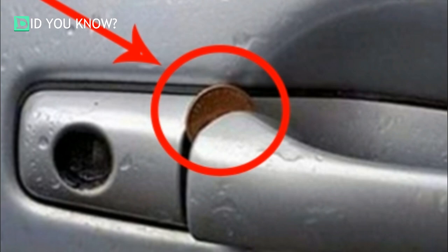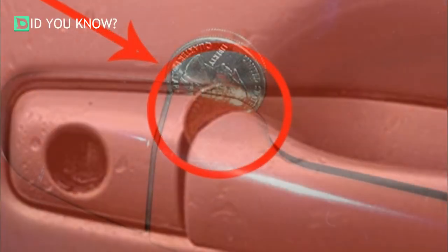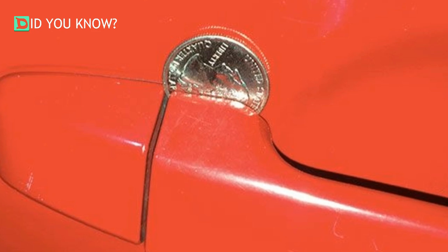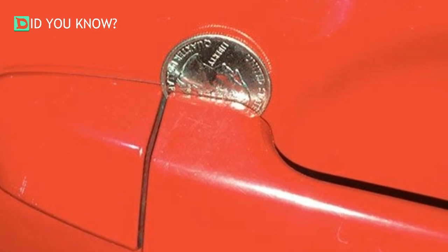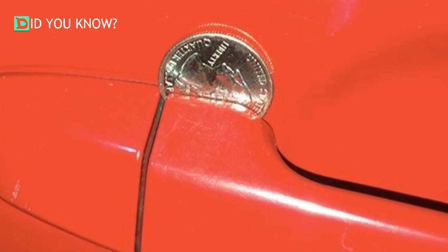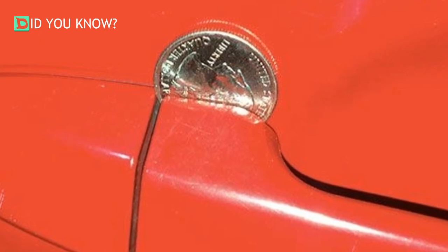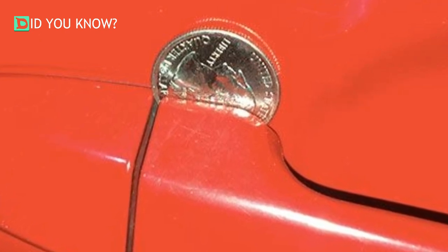The new trick that criminals are utilizing to steal your car involves putting a penny in the door handle, just like this. When you unlock your car using your key fob, it will essentially prevent the door from locking again once you get out. Worst of all, if you're not paying attention, you probably wouldn't notice it on the passenger side or one of the rear doors.